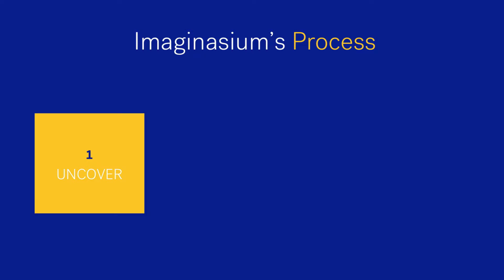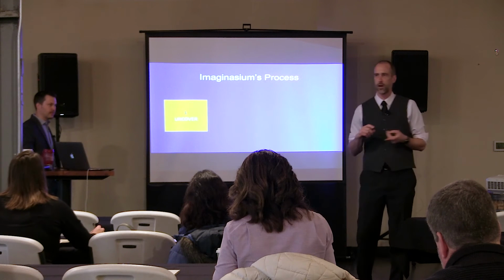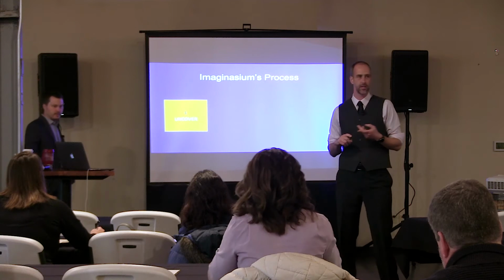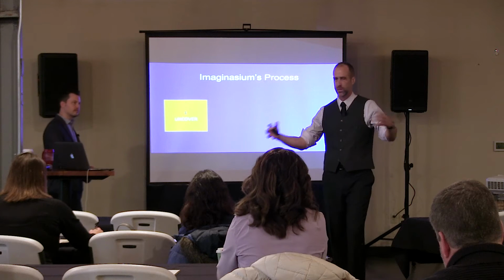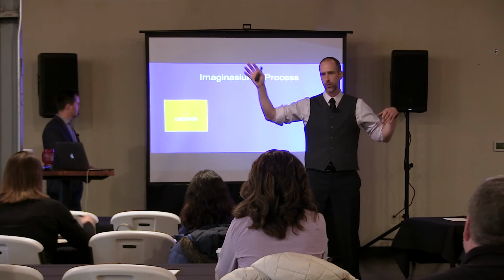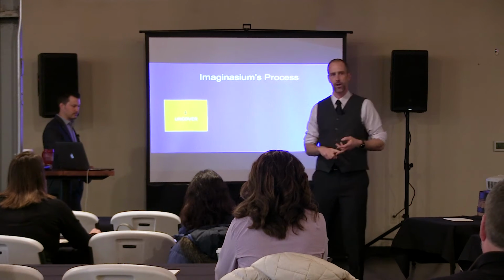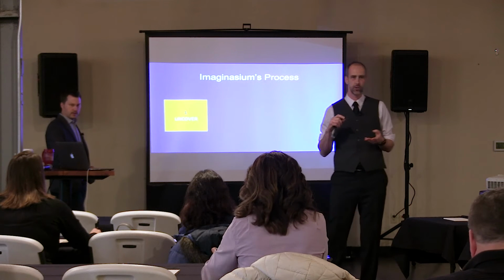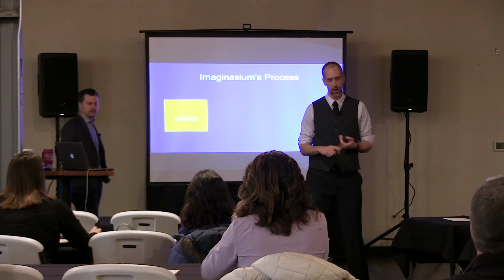We use a three-step process. One is uncover. That's all of our research. That's going to be things like qualitative and quantitative studies with both employees and customers. We're going to get in front of our own team. We're going to pull people from all levels of our organization, C-suite all the way down to people who are maybe on our manufacturing floors, if we're a manufacturer, who are in our front offices, if we're maybe a service industry, and so forth. We want to get them into a room and talk about who we are.